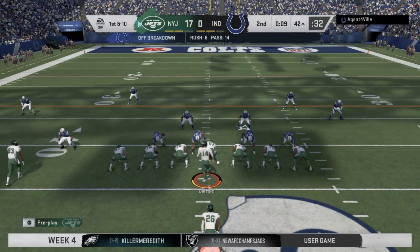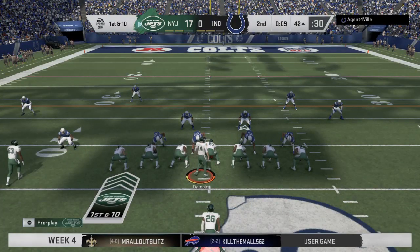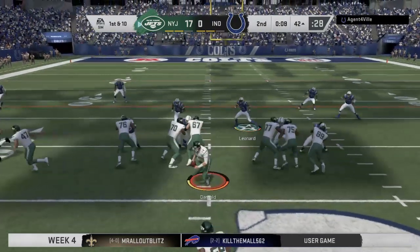Go set. Right over there. Yeah. Mike, 58, right there. You gonna see me and you're not there.